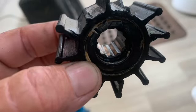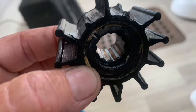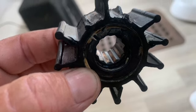Fortunately, I did do the annual servicing because this is what the impeller looked like. That pumps the water around the engine to cool it. And it had seen better days.